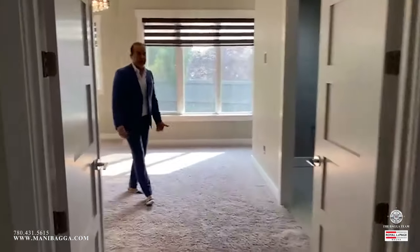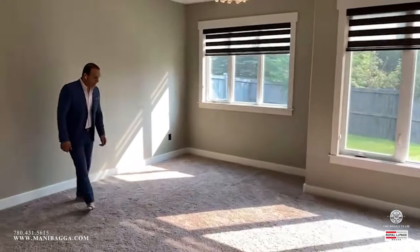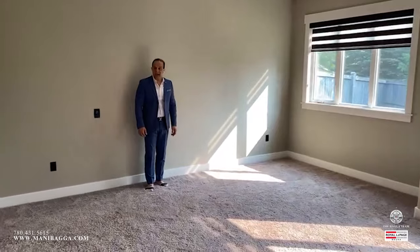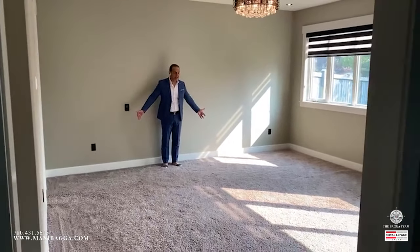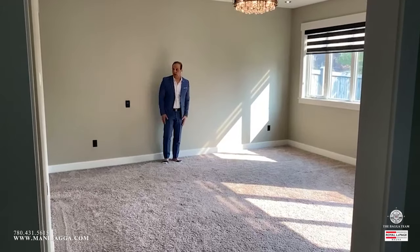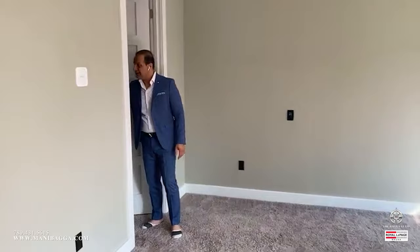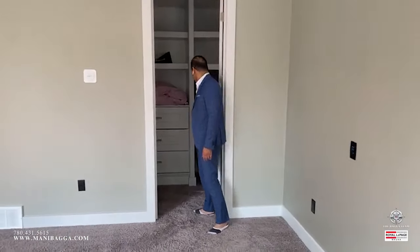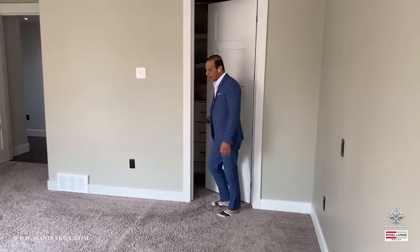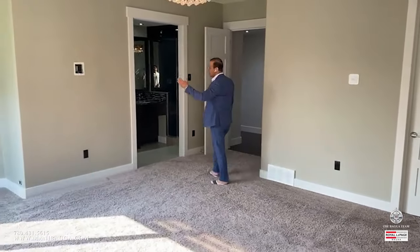This is another massive primary bedroom in the basement. Look at the size of the bedrooms. It's massive. That's your main place where the bed is going to go. Your walk-in closet is also joined to the room. It's all built in, everything is built in inside. So that's another walk-in closet, with two picture windows overlooking your backyard.